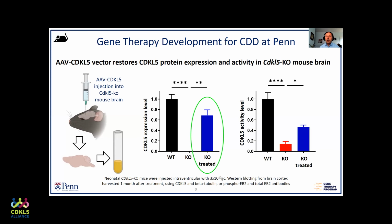We also used Western blotting to assess the activity of the CDKL5 protein. Again, we found significant activity of the CDKL5 protein after gene therapy. As you can see here in the blue bar, compared to the wild type levels, and then the somewhat non-existing knockout levels. So that basically shows us that our CDKL5 vector restores CDKL5 protein expression and activity in the CDKL5 knockout mouse brain.